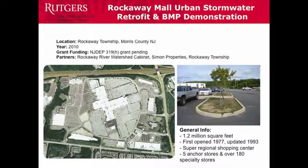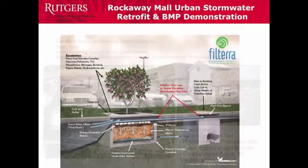Okay, another project I'm working on is we just got a 319H grant from DEP to do the Rockaway Mall. Rockaway Mall, if you know, it's in Rockaway, obviously, right? And it's where one of the small planes landed a while ago when it was in trouble because there's so much pavement there. There's a lot of pollution associated with the Rockaway River, and they said, you know what, if we go in and we retrofit this mall and we try to take care of some of the stormwater management?